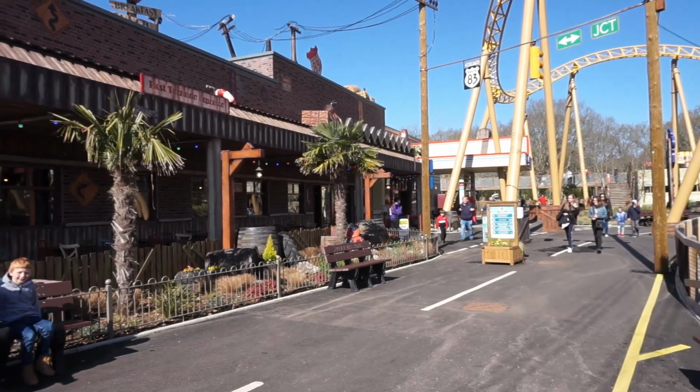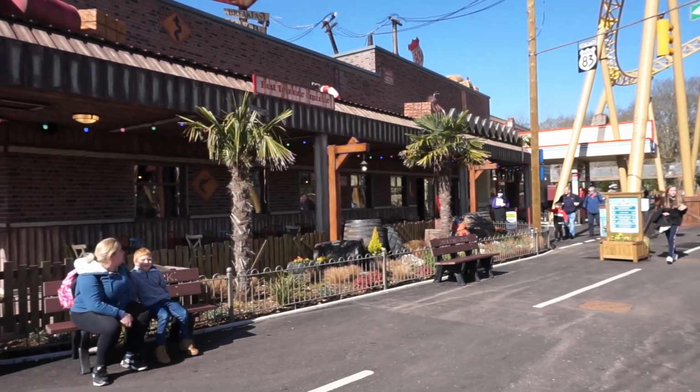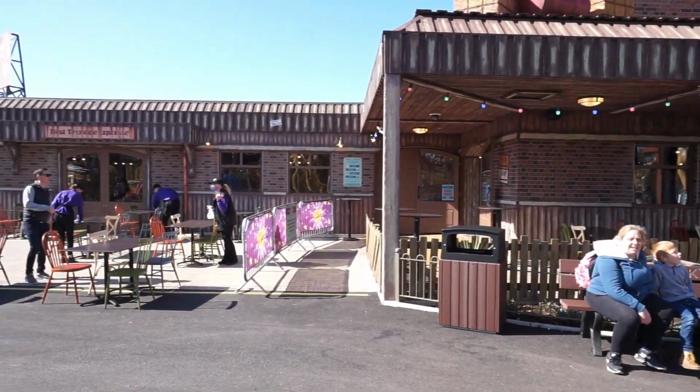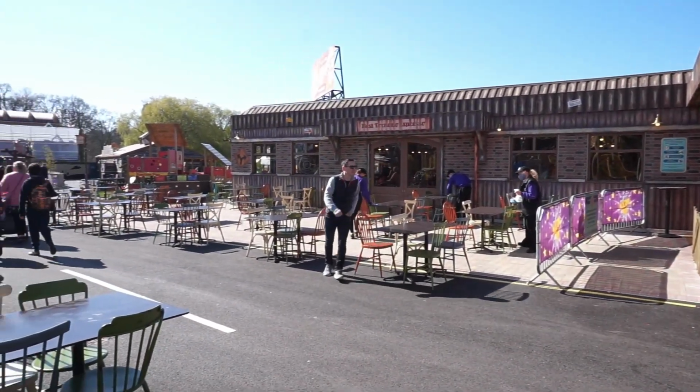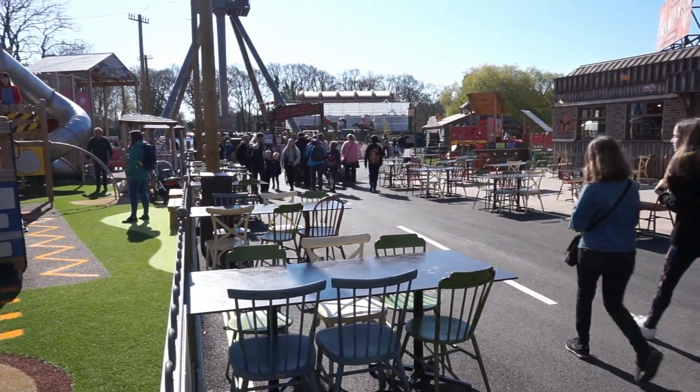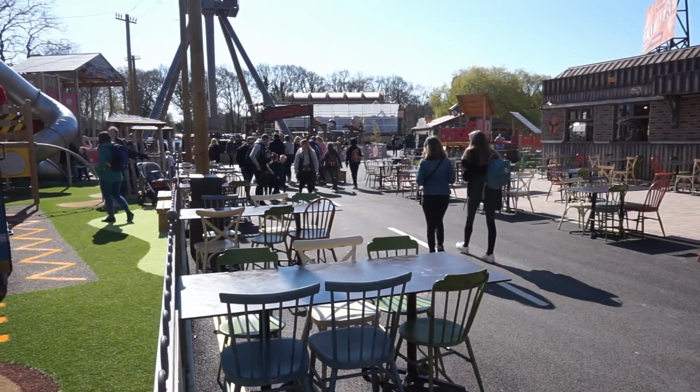By my understanding, the restaurants are going to be open. It's going to be takeaway only, but there is plenty of outdoor seating, so you can bring your food and sit outside here and enjoy the lovely sunshine we're having today. And I'll put an insert of the menu in here as well for you.